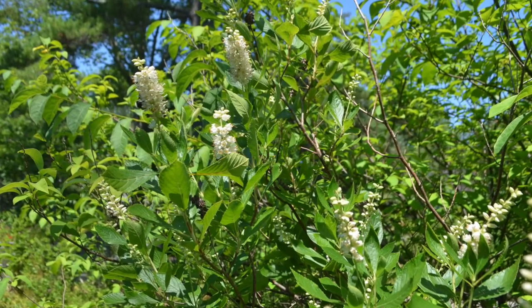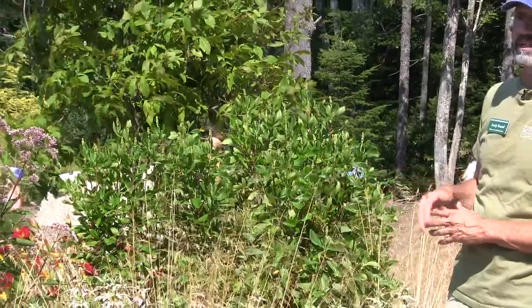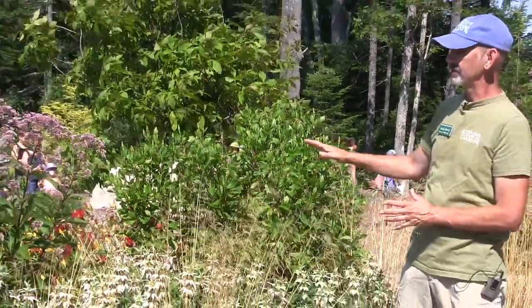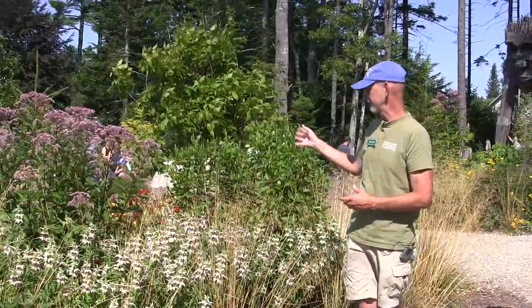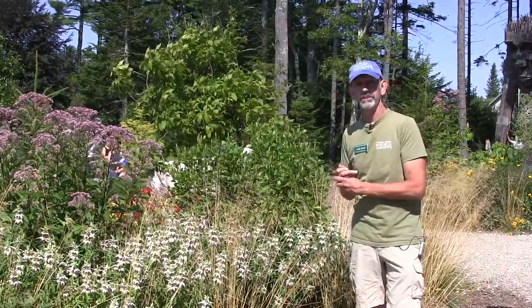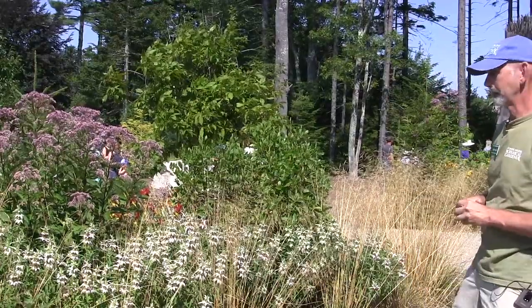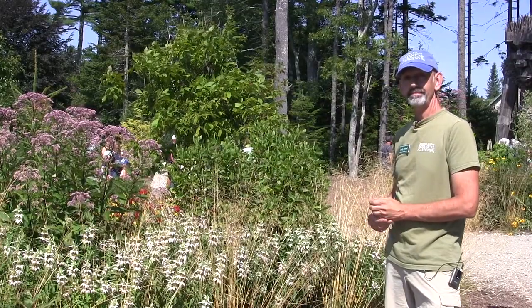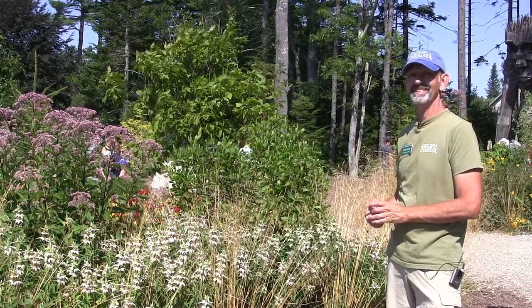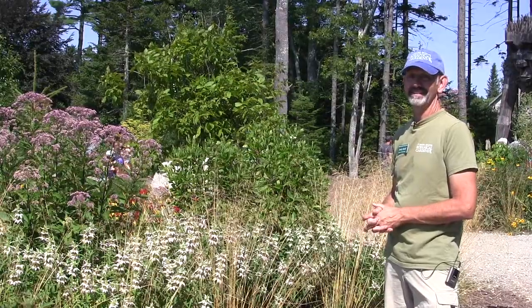But perfect for that edge of a woodland where the soils tend to be moist, or if you have a pond edge, you want to put some fragrance and some white flowers and something that's going to attract late season pollinators. Clethra alnifolia, or summersweet, is a good choice. Yes, and for gardeners who are really looking for fragrance, it's just an outstanding plant. You can smell this before you're anywhere near it. The fragrance is very sweet and stays around for quite a while.